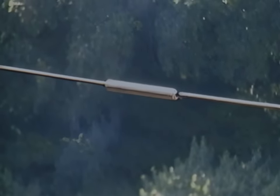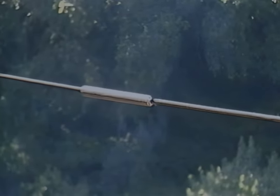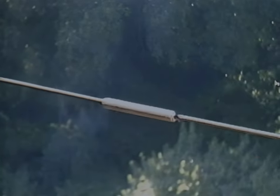When they have a broken cable, they'll make a splice by just slipping a piece of pipe over the cables, square the ends, and pour them with Babbitt, and they're hooked back up again.